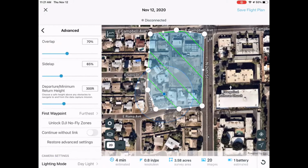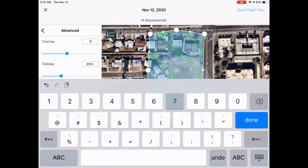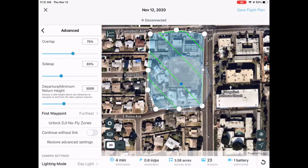Next we have here is overlap. First of all, we're here on the top left. It's called overlap, but I would say more accurately call that front lap. So that's basically one photo in front of the other. Let's go ahead and bump that up to 75. This will adjust basically the speed of the aircraft, because most of the time the camera is controlled by the shutter speed. So if the shutter speed or the stabilization of the camera is slower, then you're going to want to fly slower as well. So keep that in mind. It does impact the amount of mission time, but usually not by much. So I like to bump that up a little bit more.